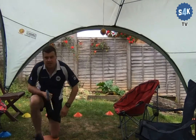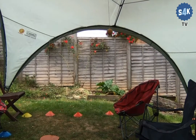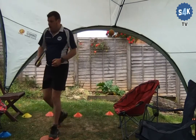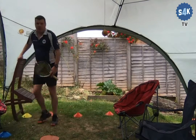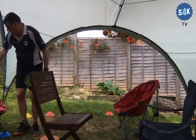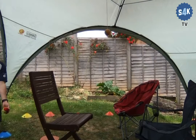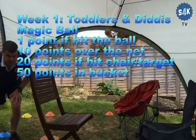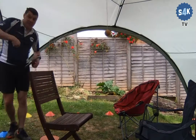Another 50 points. I need to go and get my tennis ball. It's rolled away. Found it. Okay, so remember, if we have our tennis net, bring my tennis net over. Right, let's see what happens. Get a little bit further apart. Here we go. Can I get it over the net? Oh, it went over the net. So remember, 10 points if I get it over the net.